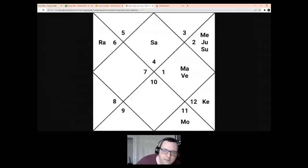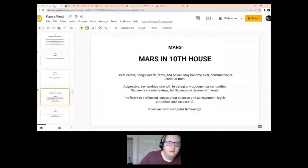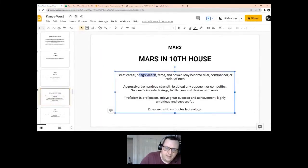His Mars is in the 10th, and it's in the sign of Aries. So it's actually in a good placement because Mars rules Aries. So it's in its own sign. But Mars in the 10th means great career, brings wealth. Here we go again with the wealth and the fame, power, all that again. May become ruler, commander, or leader of men. So because Mars is there, maybe these significations can apply to politics, potentially.